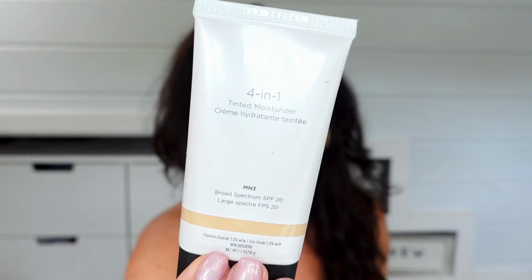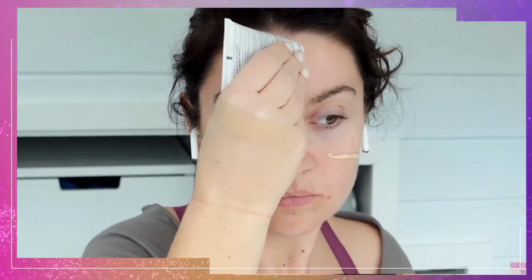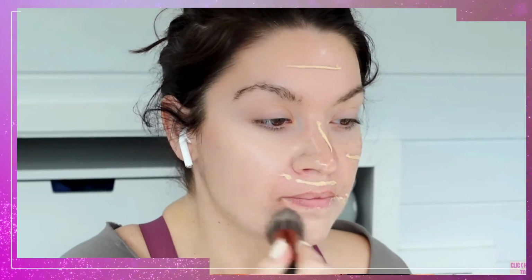They, in the July add-ons, just had the Pure 4-in-1 tinted moisturizer back. They had limited color ranges, but I picked up another color. The color I picked up this time was MN3 because it was one of the only ones available to go with what I have on my face today, along with my Natasha Denona foundation I've been telling you guys over and over I love. That one is in the shade LG3.